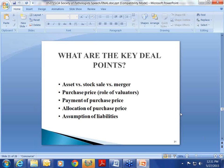The first issue is, will the deal be structured as an asset purchase, where if you're a corporation and you're selling, the buyer is going to be buying your furniture, your equipment, your supplies, your goodwill, things of that sort. In a stock purchase, which is much less common than an asset purchase, the buyer is buying your shares of your professional corporation, and the buyer takes whatever's in that corporation, including the liabilities. So there aren't that many purchases that happen that way because buyers are concerned about inheriting liabilities that they don't know about.